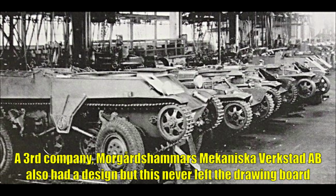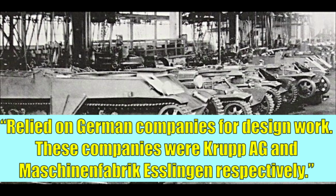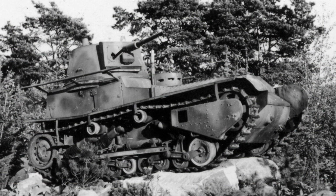At this time, only 2 Swedish companies really had designs ready to go at short notice, these being Bofors and Landsverk, which, to quote from Tank Encyclopedia, relied on German companies for design work. These companies were Krupp AG and Maschinenfabrik Esslingen, respectively. Maschinenfabrik Esslingen was, like Landsverk, a subsidiary of GHH, again showing the connections. And indeed, Bofors' offered design was literally just the German Krupp light tractor, which also used a Landsverk turret, again despite them in theory being a competitor.